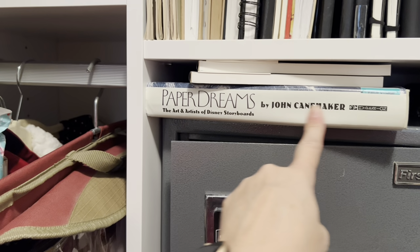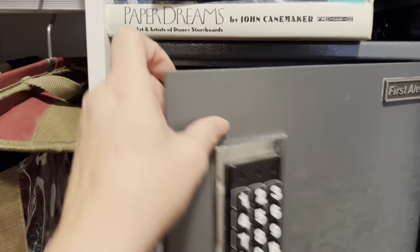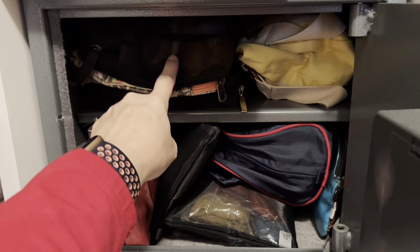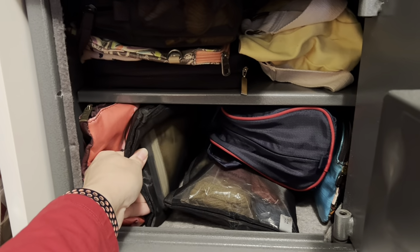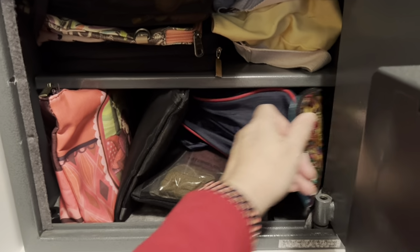This is a really nice Disney art book that I got. In the safe, we don't use it as a safe. I use it to store all my little kits. So I have my Harry Potter cross stitch. I have an embroidery kit. I have my small knitting. This is an embroidery thing. This is journaling. This is embroidery. This is tatting. And this is cross stitch.